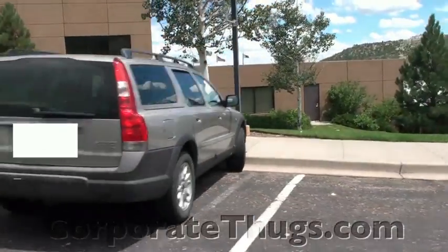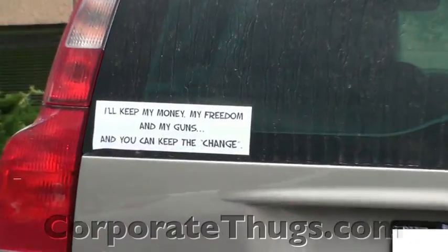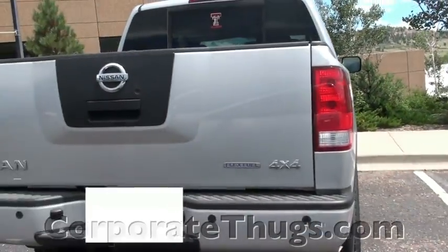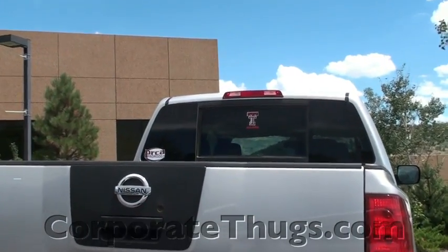a Volvo. I'll keep my money, my freedom, and my guns, and you can keep the change. How nice. And there's a Nissan. See, that could be a Dodge pickup, but it's a Nissan pickup. And it even says PRCA Pro Rodeo on a Nissan. What kind of deal is that?